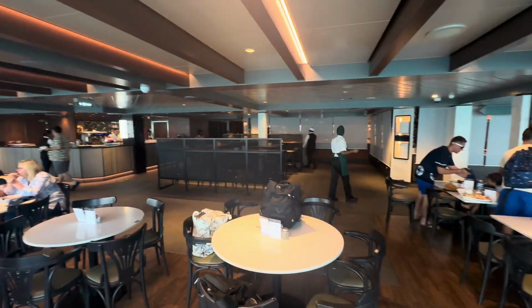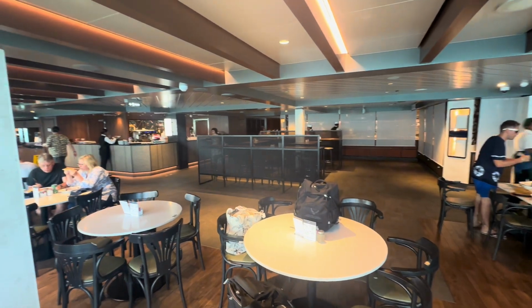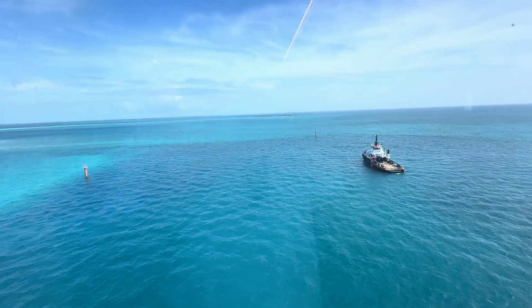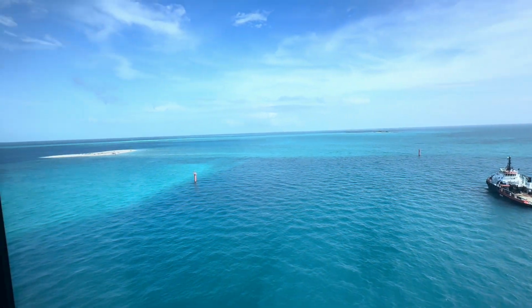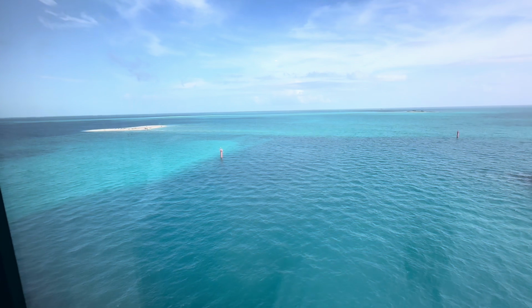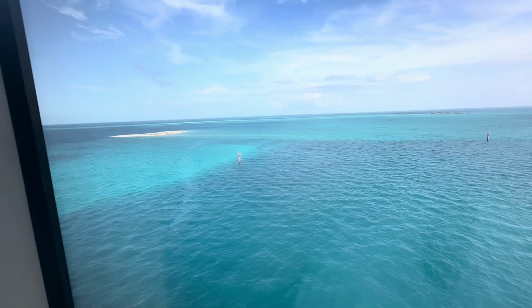Back into the marketplace buffet here for some dinner. It is almost 5 p.m. We want to grab some food before we go back onto the island. It's so interesting to look out this window here from the buffet. Let me zoom in here for you guys.